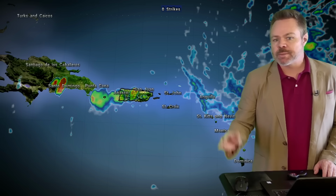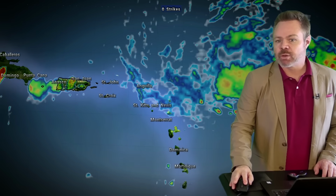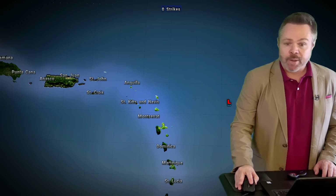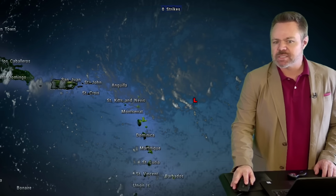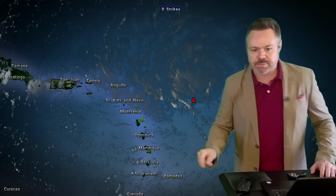It will get into the British and U.S. Virgin Islands tonight, and then through Puerto Rico and towards the Dominican Republic and Haiti as we go throughout the day tomorrow. If I bring over the visible satellite imagery, again, you can just clearly see we have some very weak bands around this, but nothing is really trying to spiral up.